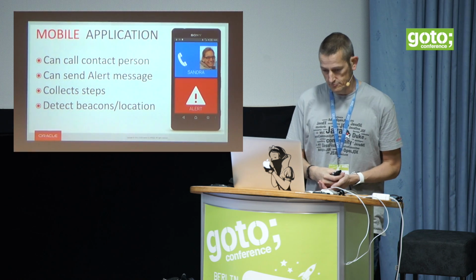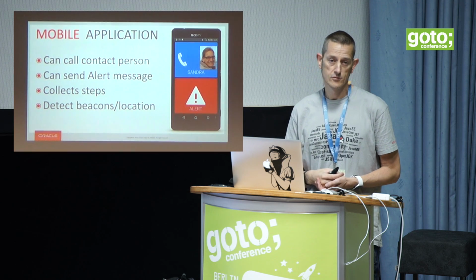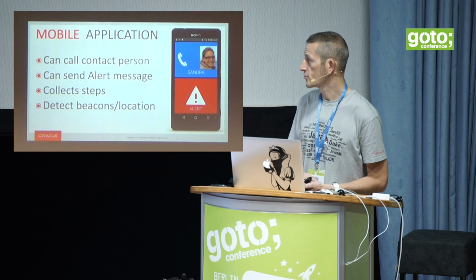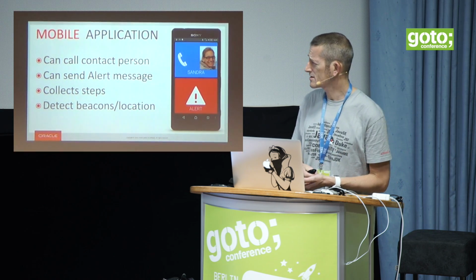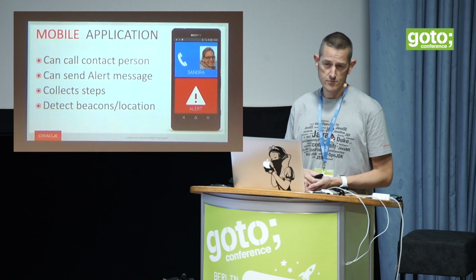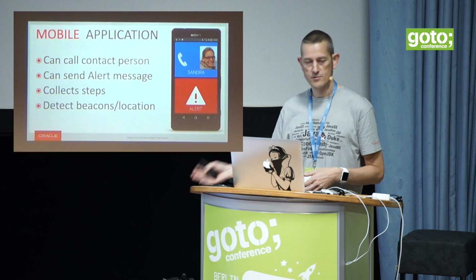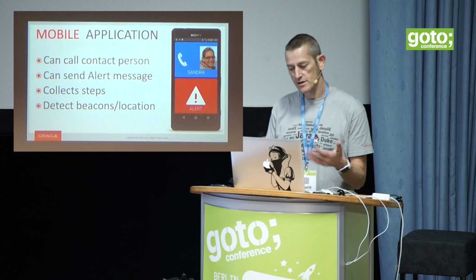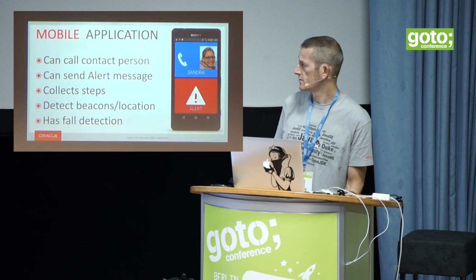And the beacon feature, with the newer phones and Bluetooth Low Energy 4, is not that big a problem. For example, if you have a Samsung Galaxy S4, I tested with this phone, as soon as we use the beacons, it drains the battery like hell. On the Sony one, no problem anymore. So it really depends. If you have a newer phone, it's better. The older phones are not that good.